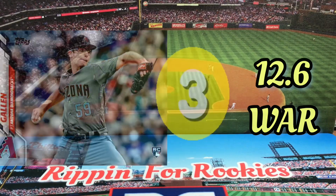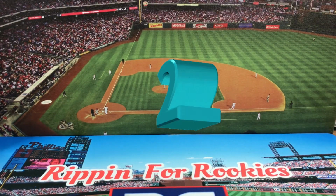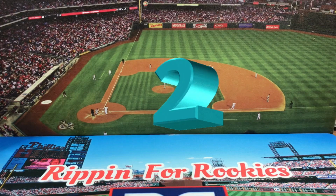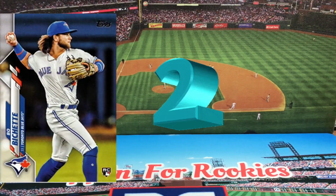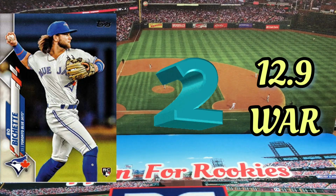All right, so we're up to number 2 and to number 1. If I tell you 2, you're going to know who number 1 is. They were chasers in Series 1, and they were 2 of the biggest ones. And it has come to fruition that they are number 1 and number 2 on this list. Coming in second place from the Toronto Blue Jays from Series 1 is Bo Bichette with a WAR of 12.9. He was also an All-Star in 2021.